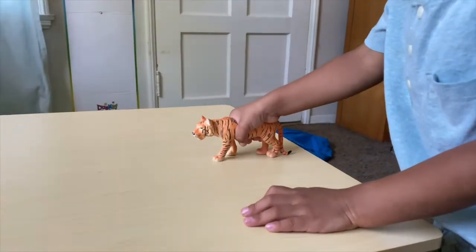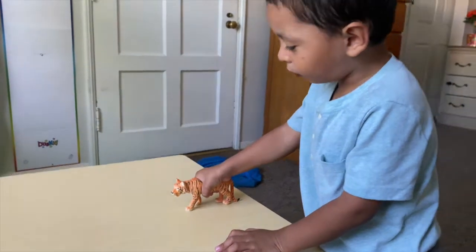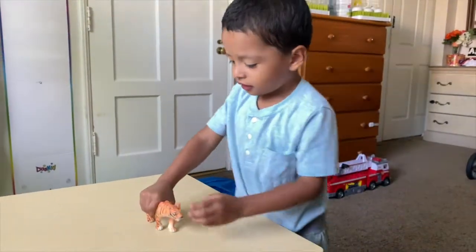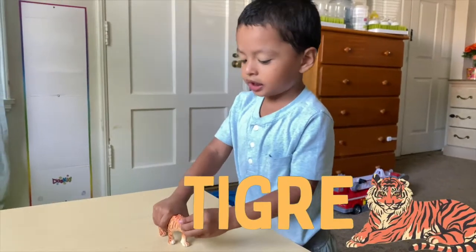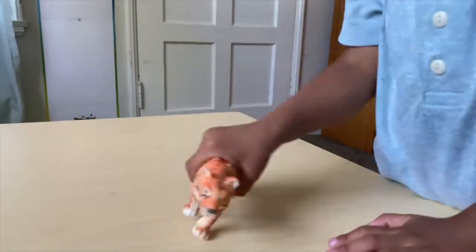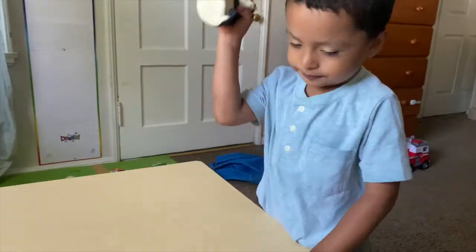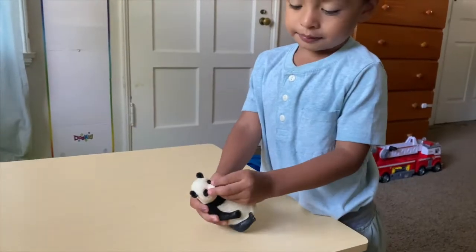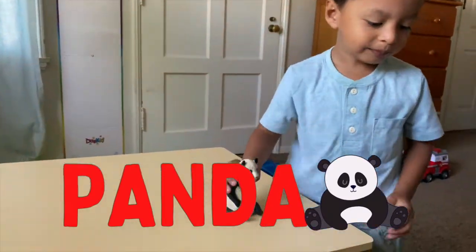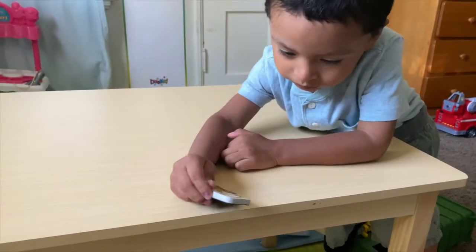Mommy, what is that? A tiger. And a wolf. Jeremy, how do you say tiger in Spanish? Tigre. In Spanish, panda is panda. What do you have there?